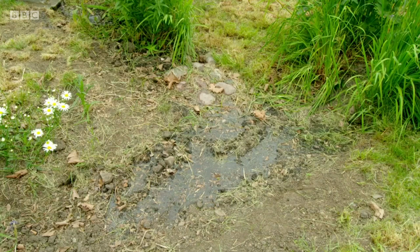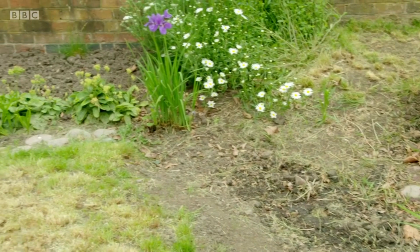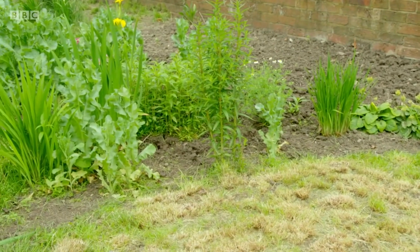I can sort of already see how the plants are absorbing as it goes along, because there's a little pool there, but I can see it's already trickling through. So, you know, simple principle, but it really works. It does, doesn't it? An hour or so of rain and you'd really see it.